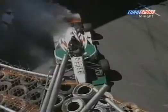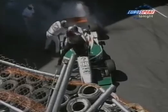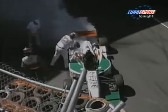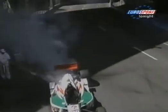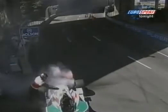Here it's going to be a completely different job, but PJ Jones is in trouble. Jones looks as though he's had an engine failure from the Toyota motor in the back of his car, and a dramatic smoky exit for PJ Jones from this race on lap number 20. I think that's the end of that race, isn't it, for him? Yet another Toyota failure. I don't know whether they'll be able to get this car out of the way without recourse to a full course caution.